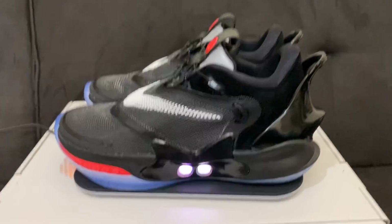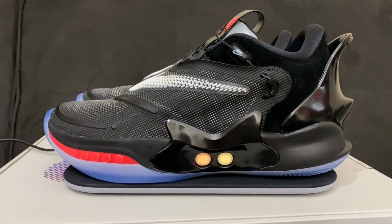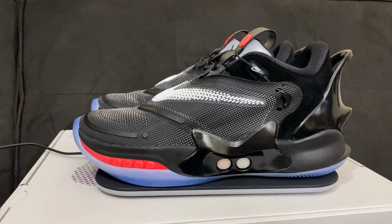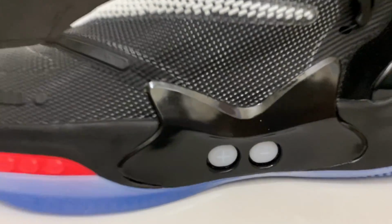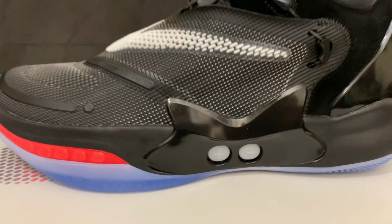Now I have just turned it on, put the shoes on the pad, and immediately you see the lights blinking right here. So I'm gonna get them charged up a little bit more and show you guys some more of the functions here. So the main function of these side buttons here, if we zoom in, you can see it's a plus and a minus sign to tighten and loosen the sneaker.